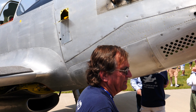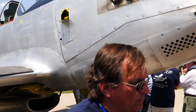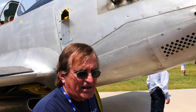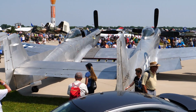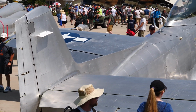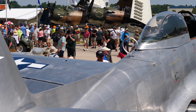Opposite direction. Only one flying. There's a later version with Allisons that Pat Harker is building in Minnesota. And he and Tom cooperated on a lot of it. Thank you. Yes, sir. These are Merlins. His will be Allisons.